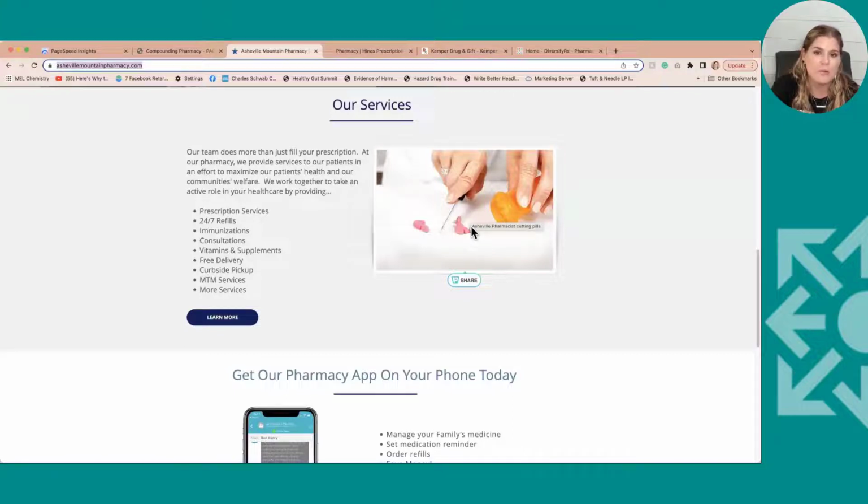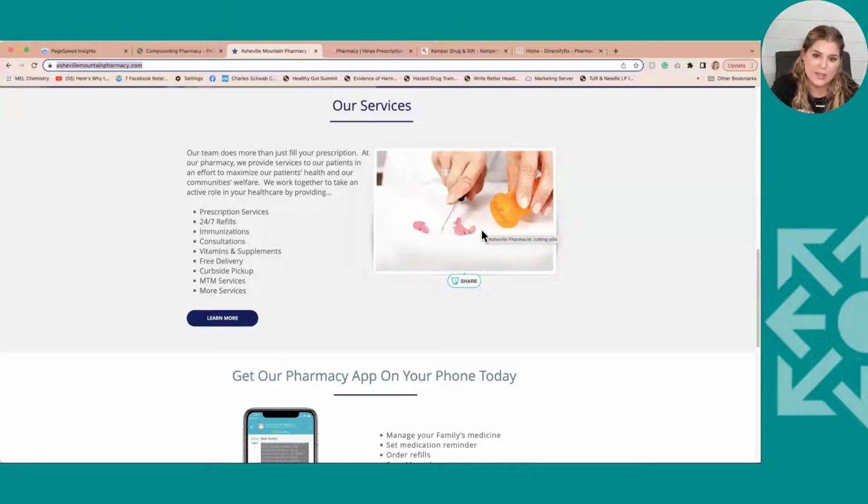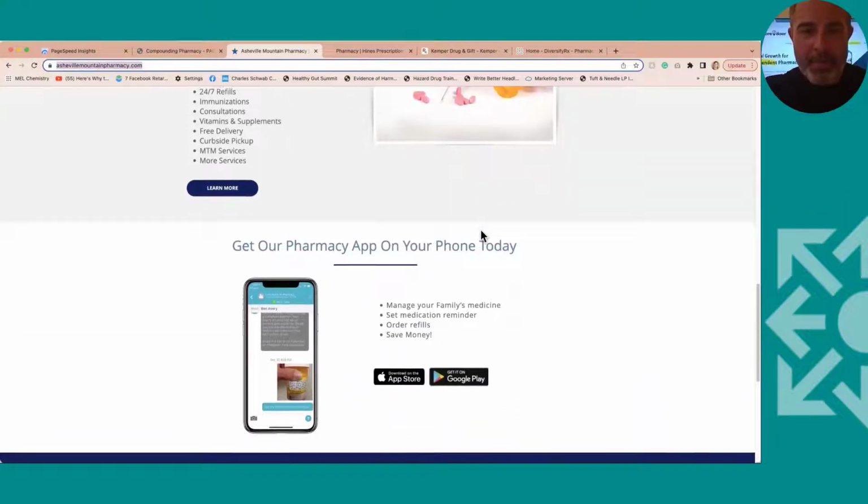So when you have photos on a website, they should have an alternative text that should describe the photo. Ideally, you've got some keywords in there. So this says Asheville pharmacist cutting pills. First of all, they're not cutting pills. Second of all, it's not an Asheville pharmacist, but whoever did the website tried to put in some relevant words there. Yeah, counting might be a better word.